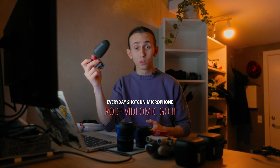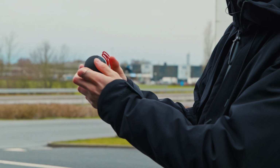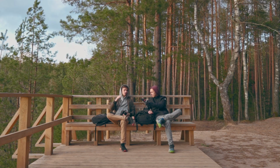If I'm not running those, I am running the Rode VideoMic Go 2. Such a nice little microphone, very durable. You can connect all the Rode products now with your phone if you want to record on that. Before I got the wireless mics, I would often connect this to my phone and use that as a wireless system, then just sync it in post.